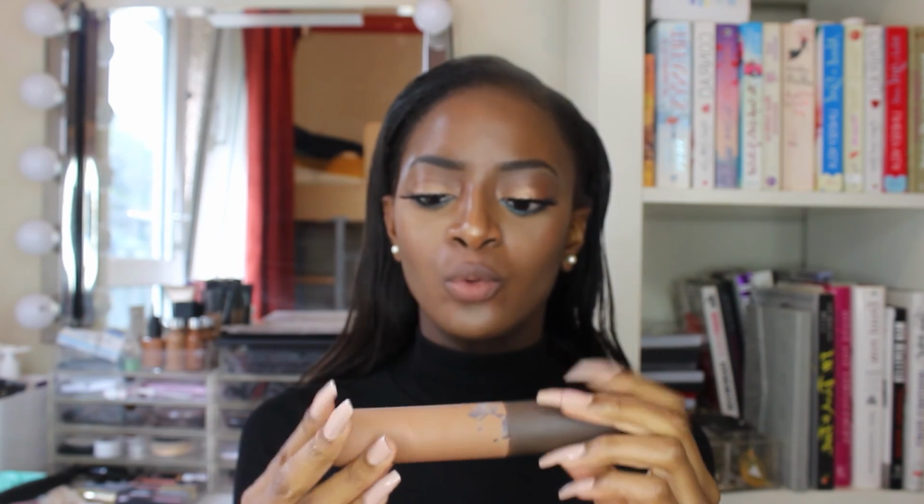It's lovely. I haven't seen a lot of people talk about it recently because I do believe that it's discontinued and it's an older product. But I absolutely would recommend this if you want a bit of sheer cover, you have maybe oily skin, you want something glowy but not going over the top. I would 100% recommend this Becca product.